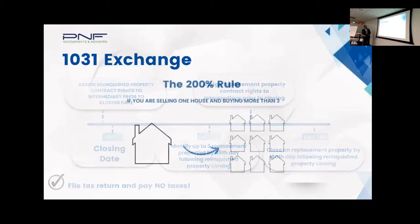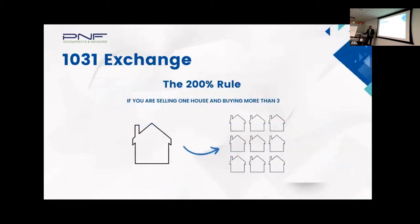Next slide. Okay. The 200% rule. The 1031 limits you to 3 houses. You sell 1, you buy 3. Okay. Now, if you want to buy more than 3, there is a 200% rule, meaning you can expand to more than 3, but you cannot double in value. If you sell $1 million, you can buy more than 3 properties, but cannot exceed $2 million in gross sales, in purchase price. So that's the 200% rule. If you exceed the 3 properties, and if you exceed both, next slide, please.